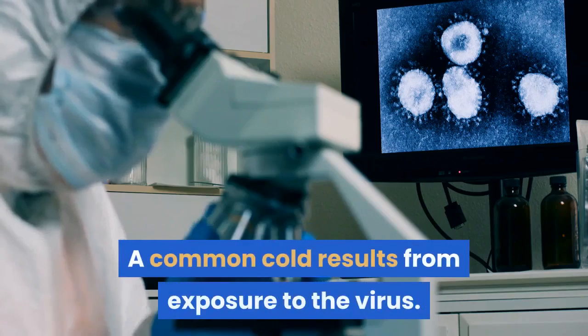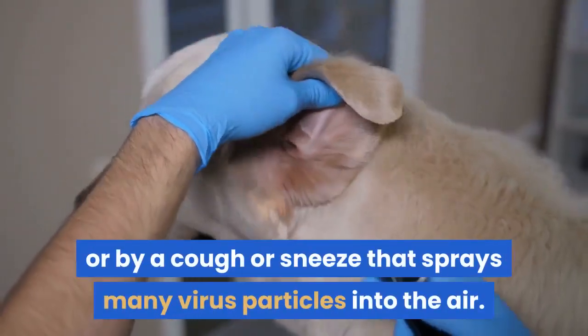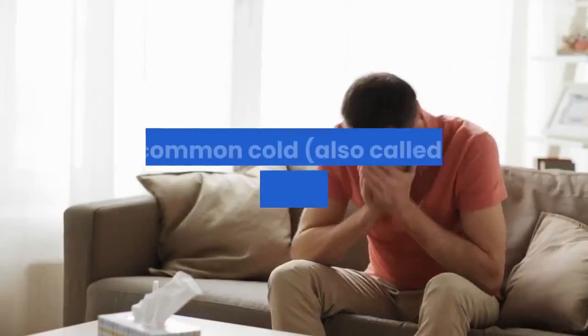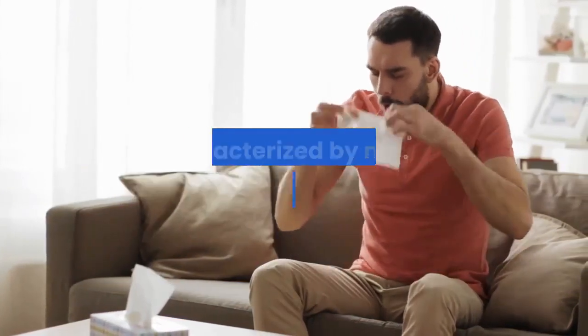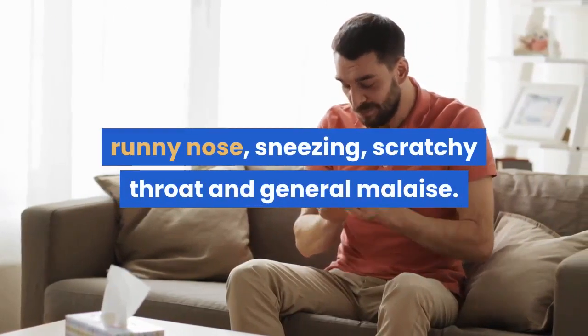A common cold results from exposure to the virus. Infections are spread from one person to another, by hand-to-hand contact, or by a cough or sneeze that sprays many virus particles into the air. Its intensity, however, depends upon the state of health of the person and environmental factors. The common cold, also called viral rhinitis, is a viral infection, characterized by nasal congestion, a clear, runny nose, sneezing, scratchy throat and general malaise.